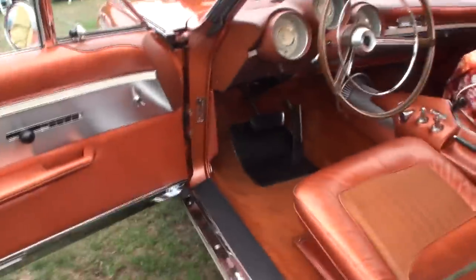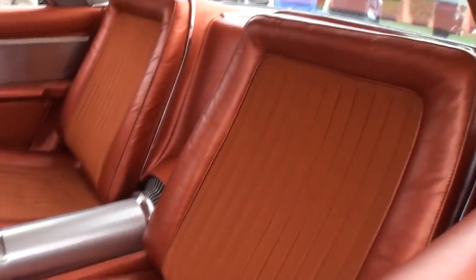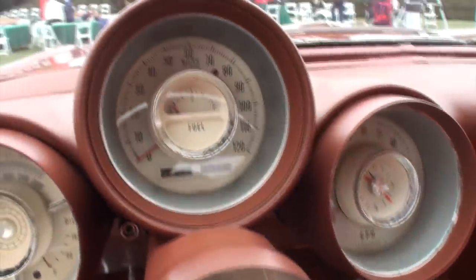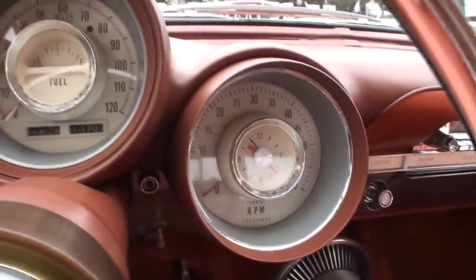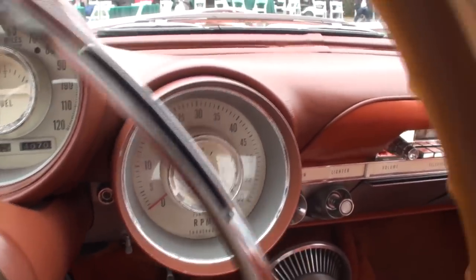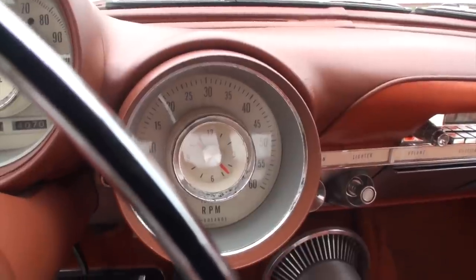Originally, the interior had a lot more orange. They thought it was too much, so they added some stainless steel interior motifs and some white plastic trim around the edge. But this is actually leather. They dyed it orange. This color, though, is referred to as turbine bronze. And all 55 of these turbine cars were all painted turbine bronze.